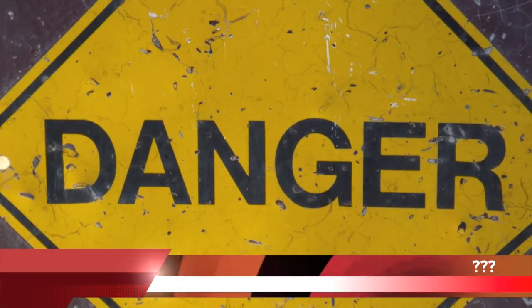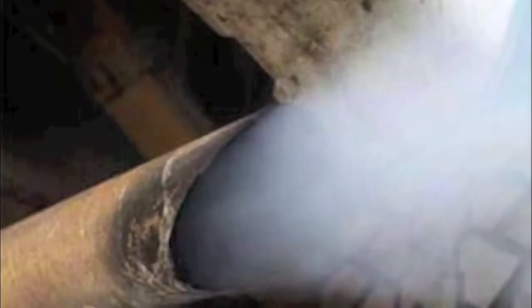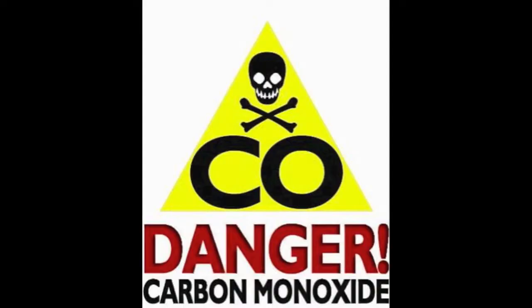There are very few dangers associated with car engines today. One of them is that the carbon monoxide from the exhaust pipe can get into the cabin, and that wouldn't be good. You see, carbon monoxide suffocates you and eventually kills you.